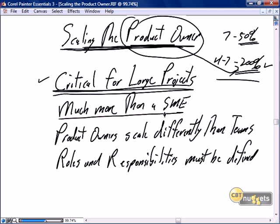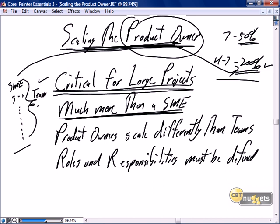And we need to recognize that the product owner is far more than just a SME. Simply scaling the product owner, saying, well, there's still a single product owner, and the product owner is just going to have more SMEs, and SMEs and SMEs, and the product owner is going to constantly refer the team to the SMEs for the stories. And that's a large part of scaling the product owner, is we need to have a very good stable of SMEs out there so that the SMEs can work with the team to understand, to flesh out, to define the stories. But scaling the product owner is more than the SMEs.